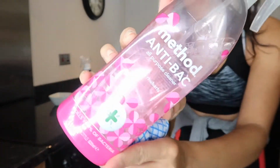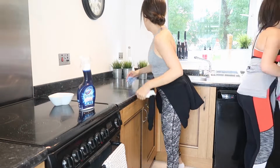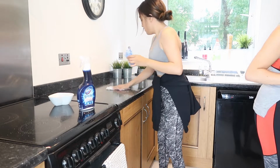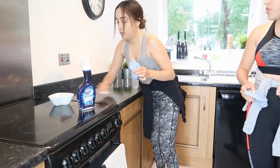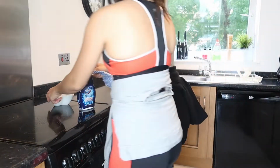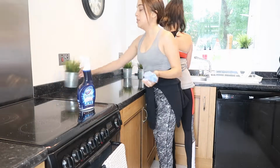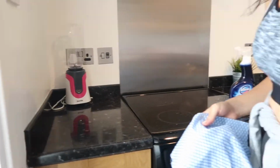So after spraying the counter down with stainless steel, I'm going to use this rhubarb bacteria spray, which honestly makes your whole kitchen smell amazing. You could probably use this on the counters, anywhere in the house that has some wood counters or stainless steel, anywhere. Honestly, it makes your house smell so nice. I'm honestly obsessed with rhubarb. If you haven't used rhubarb products before, it's honestly one of the nicest smelling cleaning products you could ever use.